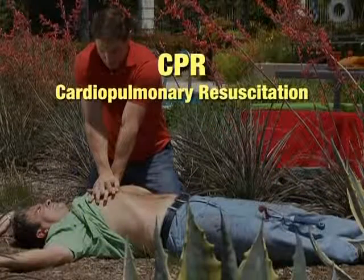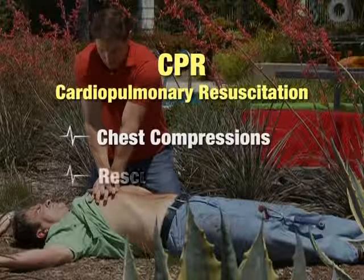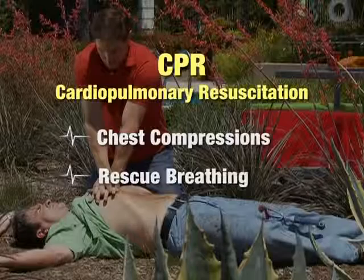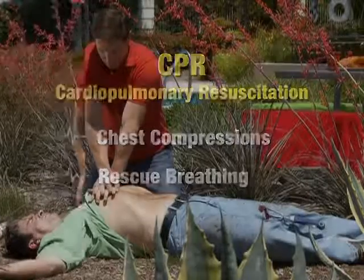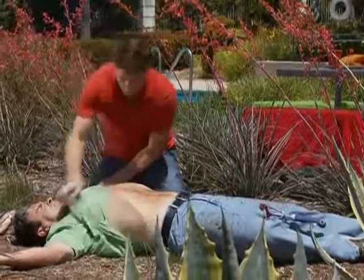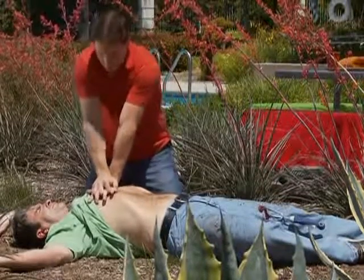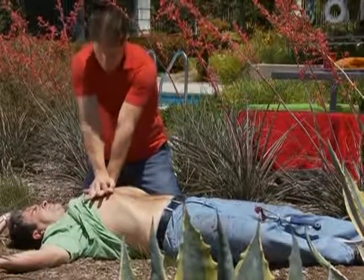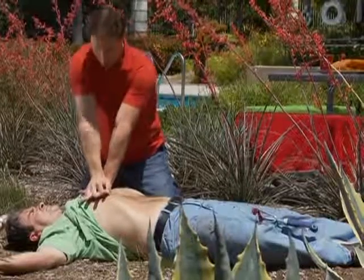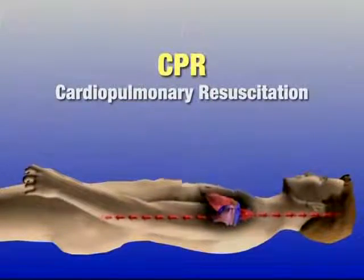CPR is a two-step process. Step 1, chest compressions, followed by Step 2, rescue breathing. In this skill, you'll learn how to perform chest compressions. If you are unable or feel uncomfortable giving a patient the rescue breaths, relax. Give the patient immediate and continuous chest compressions. Chest compressions alone are very beneficial to an unresponsive patient who is not breathing normally. Your efforts will still help circulate blood that contains oxygen.